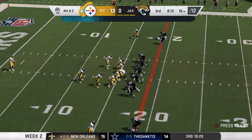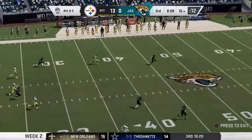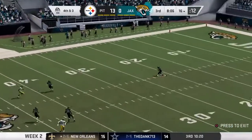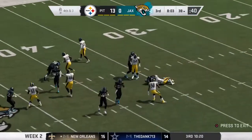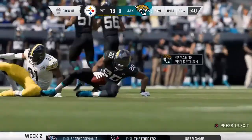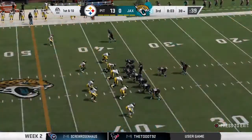They dialed up the screen pass on third down, and for a second it looked like it was all going to come together, and they had a chance to pick up a first down, but the defense got there and finished it off. A good return there, call it 13 yards. And out will come the offense as they take over.